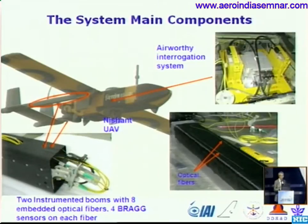You see here the two fibers that were embedded inside the boom while it's being manufactured. That was a very critical stage of the development in order to assure that the fiber will last the manufacturing process, the trimming and assembly of the boom. One of the advantages of using those sensors is that we put them inside the boom while it's being manufactured, and no additional protection is needed, so the weight increase due to the sensor is negligible. We just have two glass wires, 0.1 of a millimeter in diameter, no change in UAV weight.